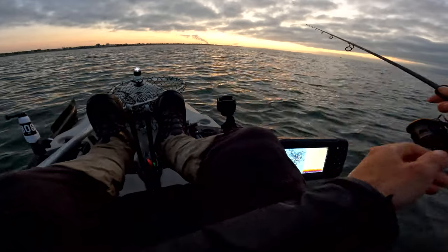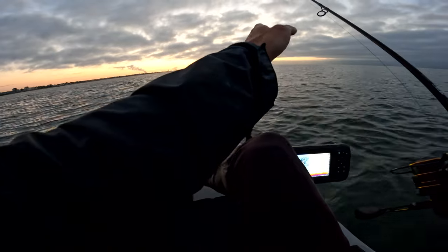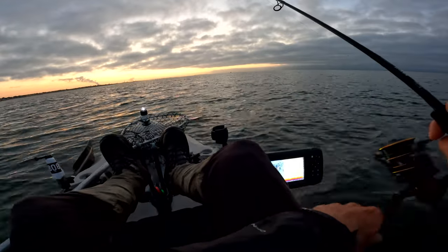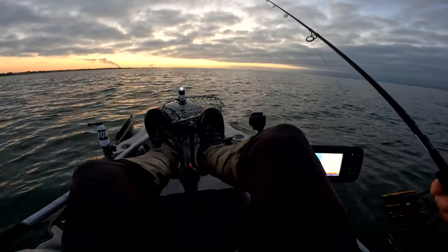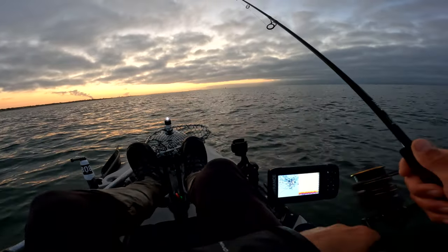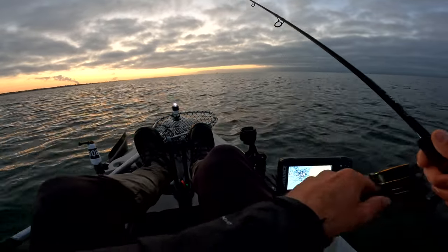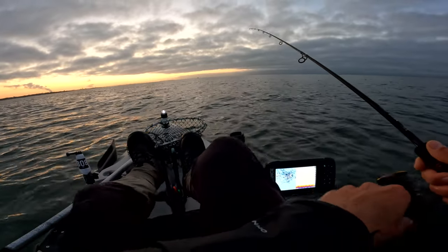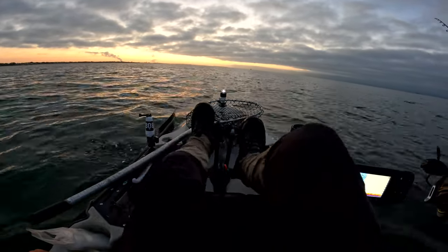So maybe I need to cast up current a little bit and let it drift back, because I think that these bass are sitting facing this direction. I happened to just catch one of those bass while it probably looked up and saw my lure. I'll let my jig drop to the bottom here, because they were completely on the bottom at 15 feet, just sitting down there. I'm at 17 feet now. Now I'm a little off the boulder, so I'm gonna reset on my drift here just a touch.